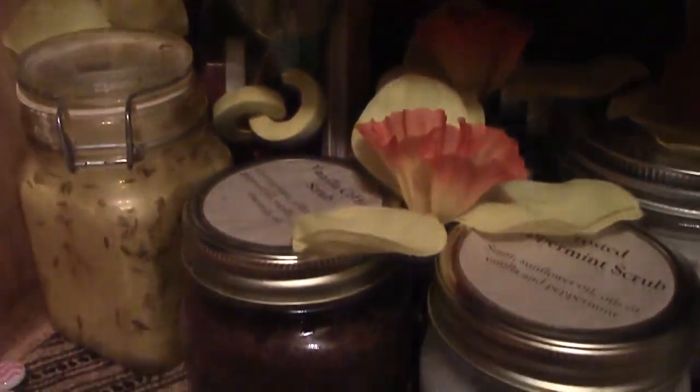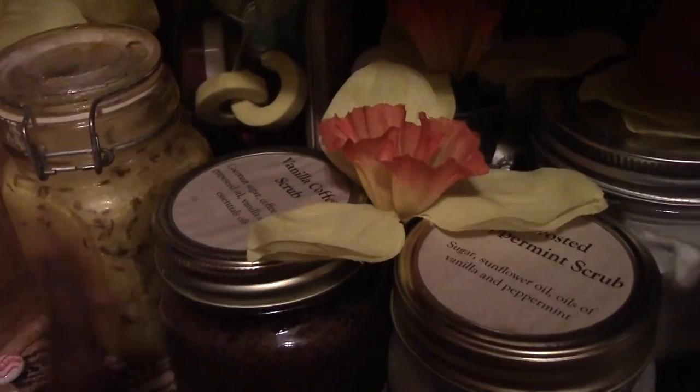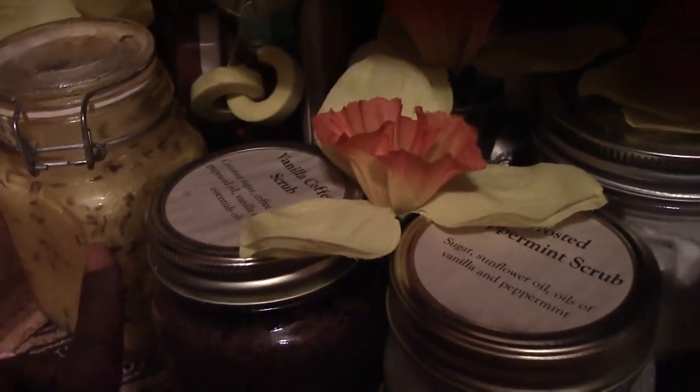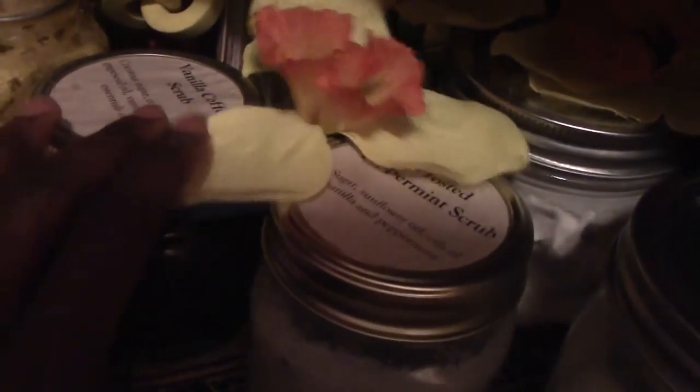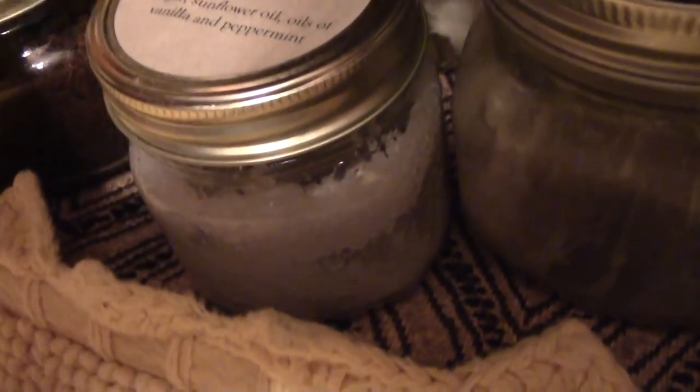And I only have things in here that I actually use. That tall vase has all my stuff for my toes, including my nail polish. This is also from the Christmas gift bag from Ngozi. This is some sea salt scrub. This is another, a sugar scrub. It's vanilla coffee scrub. And this is another scrub, a frosted peppermint scrub. So yeah, I'm definitely into the scrubs.